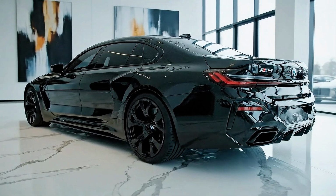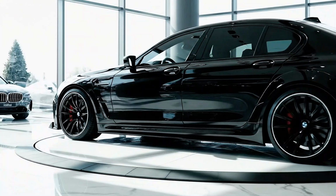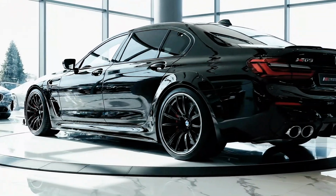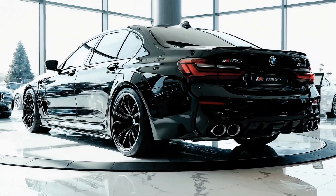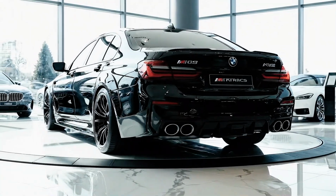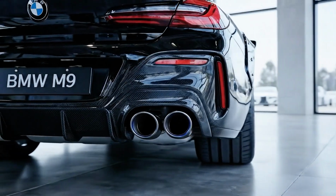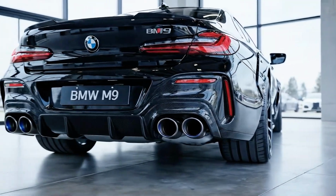Safety and driver assistance systems are also fully loaded with advanced features like adaptive cruise control, lane assist, collision avoidance, and high-speed stability systems, making the M9 not just fast, but smart and secure as well. So, who is this 2026 BMW M9 really for? It's for the person who wants the absolute best BMW has to offer. A car that represents the peak of M performance, luxury, and technology. It's not just about speed or looks, it's about owning something that feels special every single time you drive it.